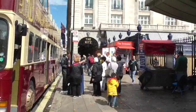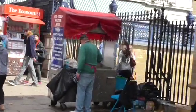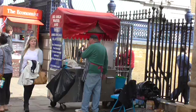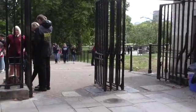I'm standing beside the Ritz Hotel, and as I said, we're going to turn right through the gates there, down Queen's Walk, heading towards the Mall, and we're heading towards Buckingham Palace. This is the Chelsea jog. We're going to go through the gates and head down towards the Mall.